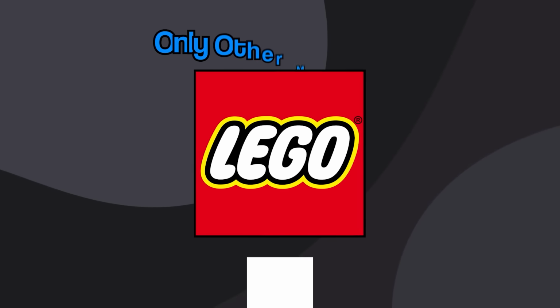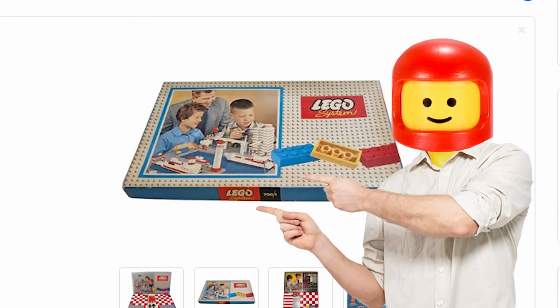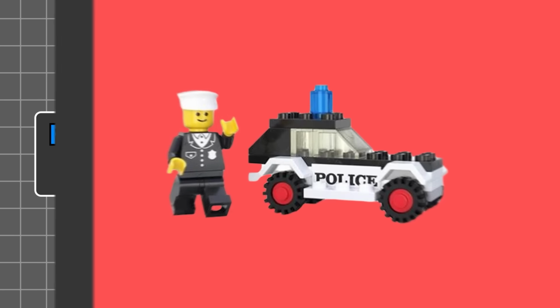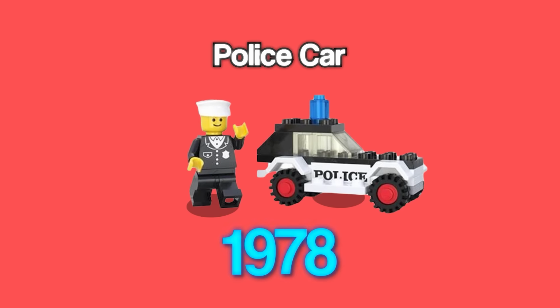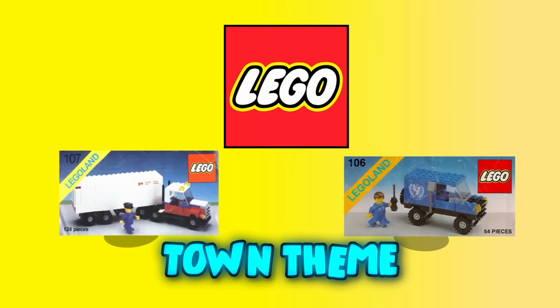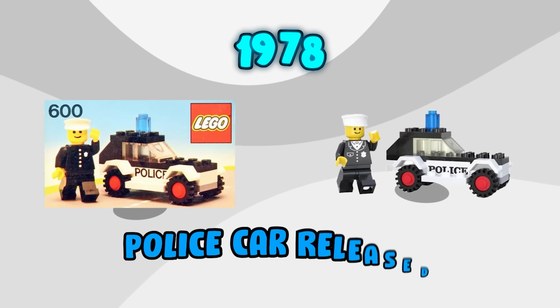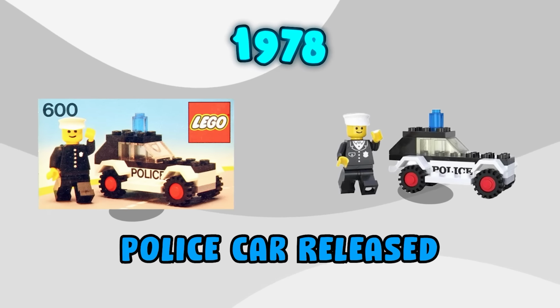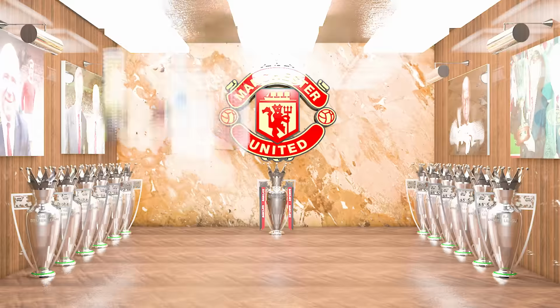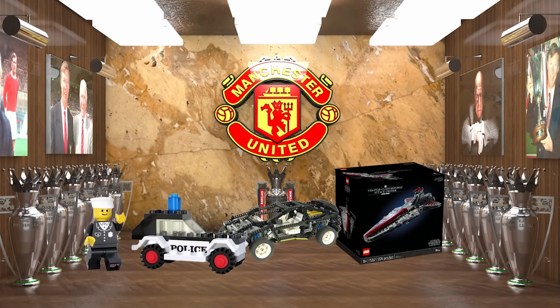The only other milestone in LEGO's career that might be more important than this one is the first set with a minifigure, and that award goes to the police car from 1978. This set was in one of the longest running LEGO themes ever made, the town theme. It went from 1978, when the police car was released, all the way up to 2004, with the last set being this city airport set. I could talk about vintage milestones all day though.